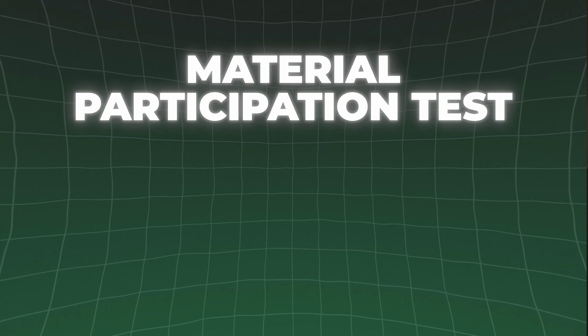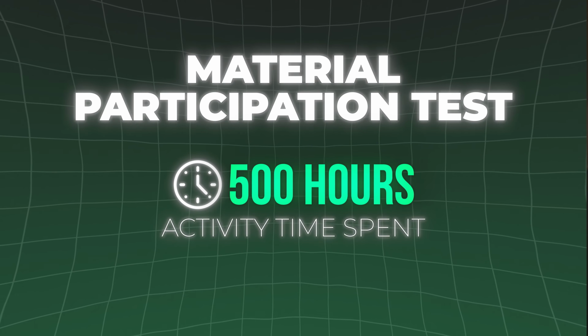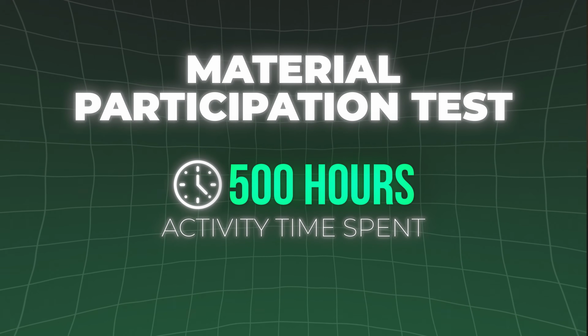The first one that we like to talk about, which is more of the gold standard, is 500 hours in the activity of time spent. So a significant amount of time spent on that activity. Well, if we think about it, we're doing this for a short-term rental. It's pretty uncommon that you would need to spend 500 hours of time managing a short-term rental. And so you'll see that typically with that test, you're not going to hit that because you're not going to spend 500 hours on that activity. Remember, activity is the actual rental property itself.